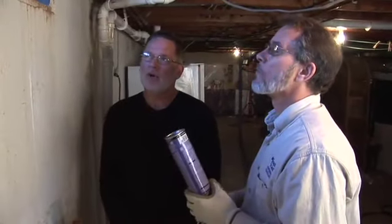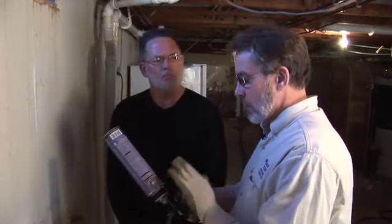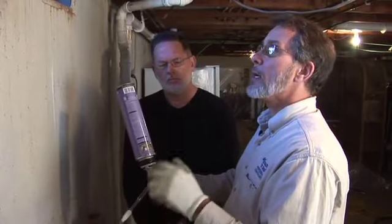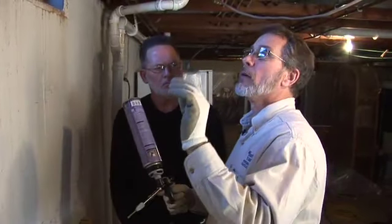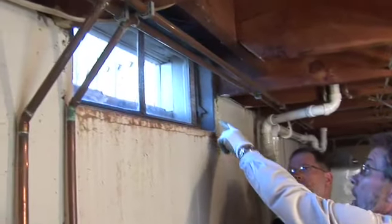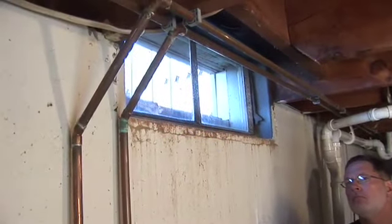Michael, what's the application process we're going to use here? We're going to use Touch and Seal No Warp Foam, and I'm going to use a gun foam applicator tool, and I've attached a tip extension so we can get down into the very narrow areas around the window frame. We're going to seal all four sides of the window frame with this.